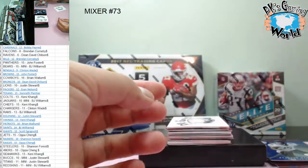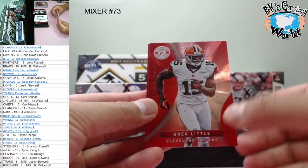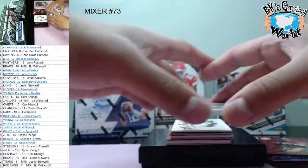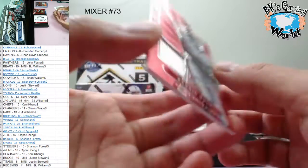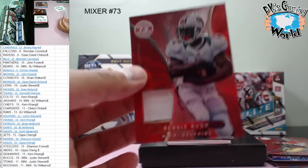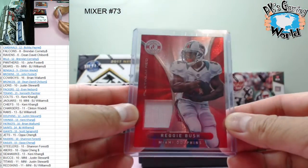Pretty neat. Got a Steve Johnson, Kellen Winslow, Greg Little, Alex Smith, and our next hit. We got a Reggie Bush, Platinum Red, one color patch, 52 out of 299. Nice hit for the Miami Dolphins. And the Dolphins go to Justin Stewart. Here goes Justin. Nice hit. Pretty neat.